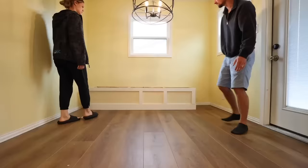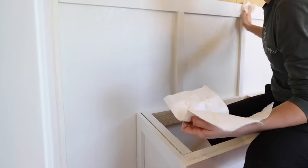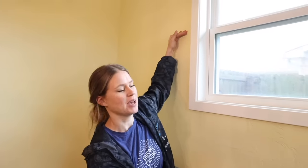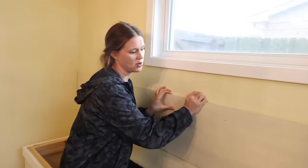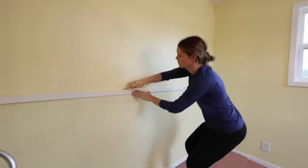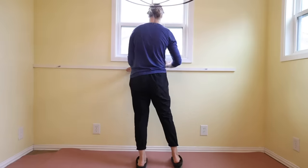Wow, it's so cool. So we're gonna do a board and batten in here that's gonna go up behind the built-in bench, but then continue around the room. Normally I'd probably go about this height, but we're gonna have these back cushions that match the bench cushions that are gonna hang probably about here. And I want them to hang off of my top board for my board and batten.